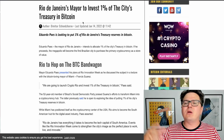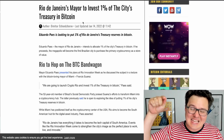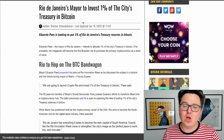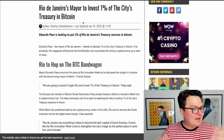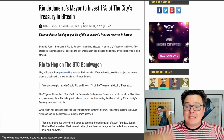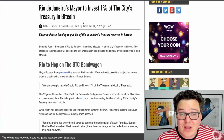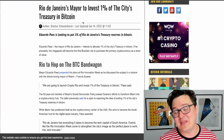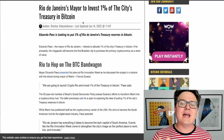So as we see more and more of these cities, and there will be more and more cities doing exactly this, it's a very bullish picture long term for the cryptocurrency market. All these cities around the world are going to want 1% of their city treasury in Bitcoin. Guess what? There's not enough Bitcoin for all of them to have some Bitcoin without the price, of course, going straight up to the moon, which is exactly what is going to happen.